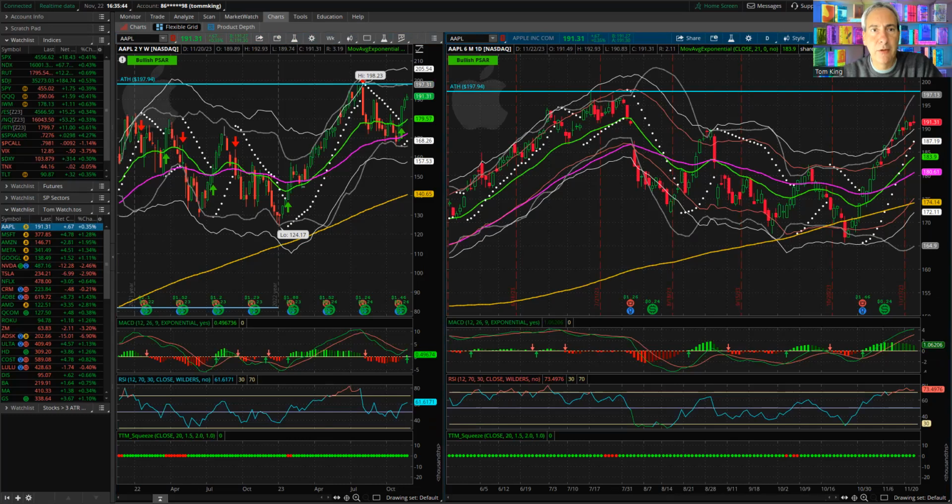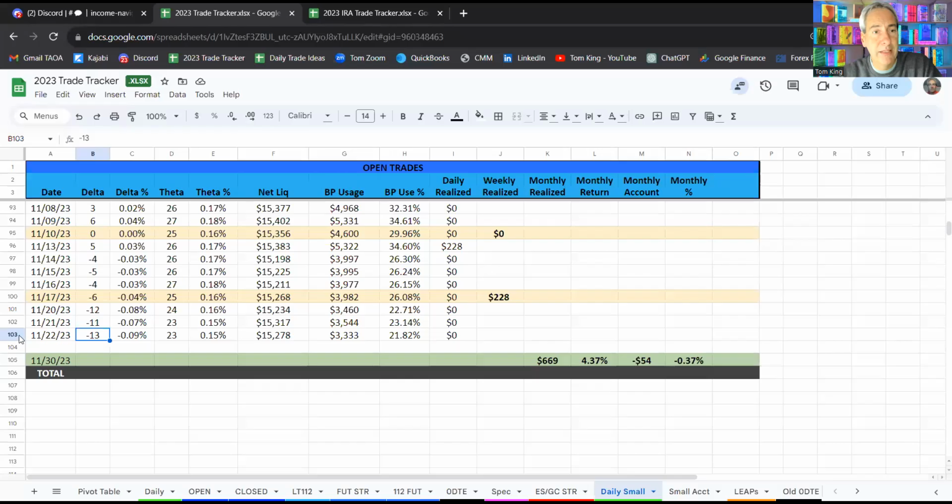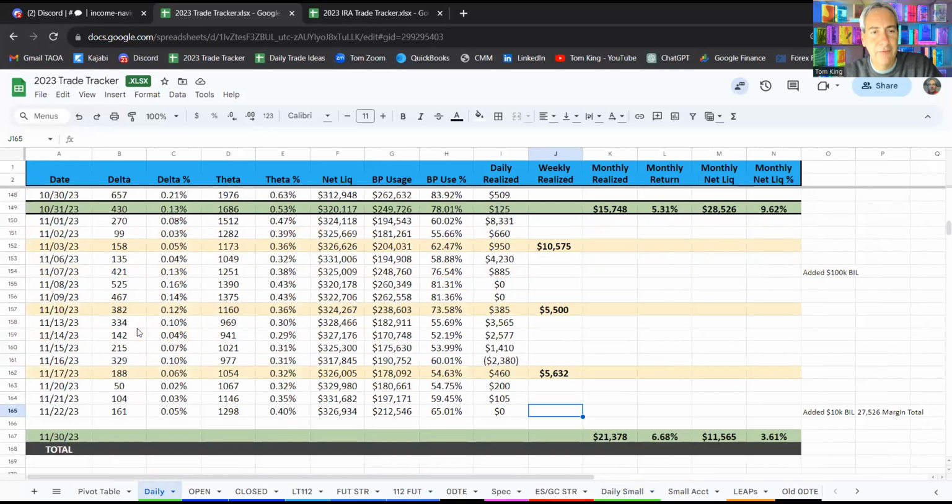Let's take a quick look at our particular accounts, and let's jump into the accounts and talk about what we did or did not do on the day today. So let's take a look first here at the trade tracker for the main account. It's the Income Navigator portfolio, and in this portfolio, Delta is 161, which is 0.05, super flat Delta. Love where we are, very Delta neutral.